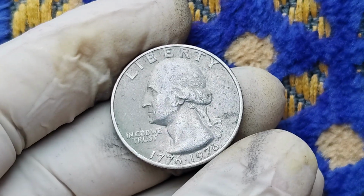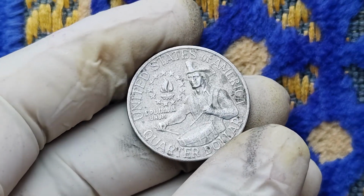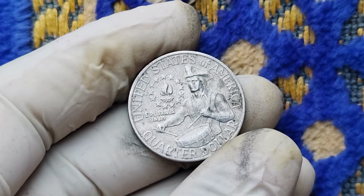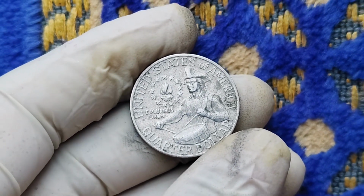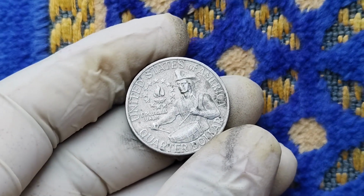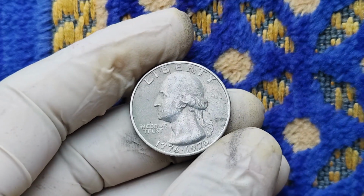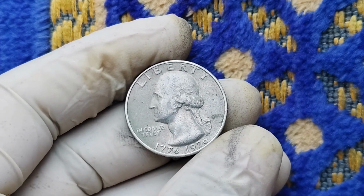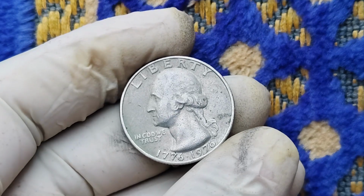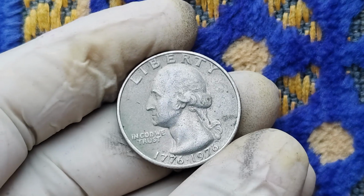Even if you don't have the $1 million quarter, don't get discouraged. There are still valuable versions of the bicentennial quarter out there. For example, silver-clad versions minted in San Francisco can be worth hundreds or even thousands of dollars, especially in high grades. So the next time you get a quarter in your change, take a second look. You never know. Your next cup of coffee could be paid for with a coin worth a fortune.